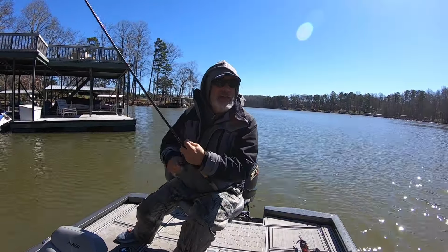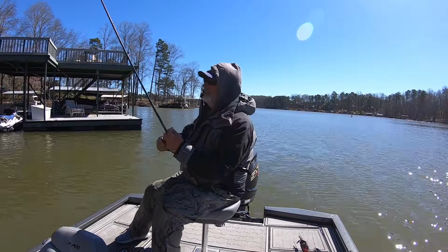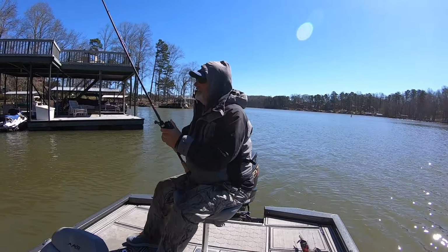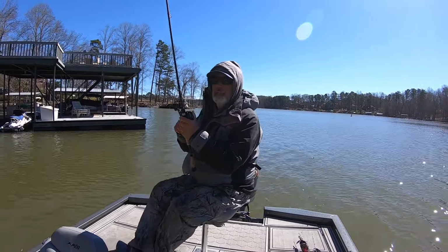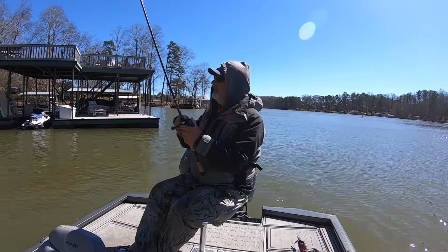So we're fishing the back half of the creeks, if you can find water that's clear enough to fish. And you'll have to wade through some of the smaller fish to get to the big ones, but that was a good one there.